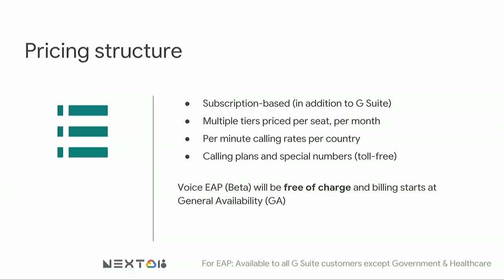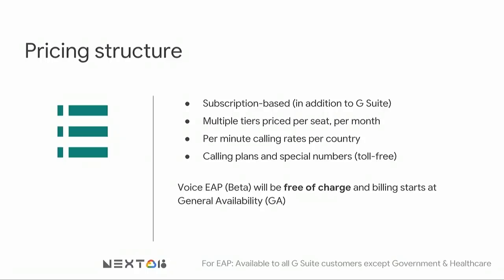To talk a little bit about pricing, Voice will be subscription-based on top of G Suite. We'll have multiple tiers that are priced per seat per month. We'll have per-minute calling rates as we do today with Google Voice, as well as calling packages that group sets of countries and minutes together. You'll also be able to purchase additional numbers, such as toll-free numbers, if you need that. The EAP sign-up, the beta program that starts today, is free of charge, and we'll start billing at general availability.